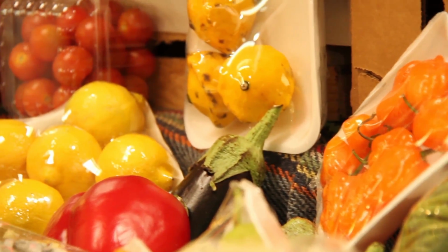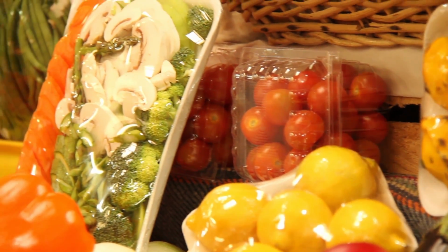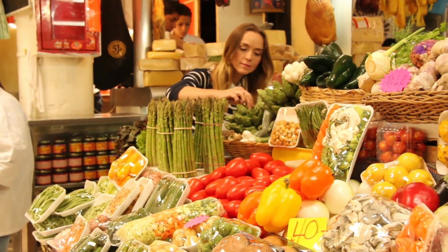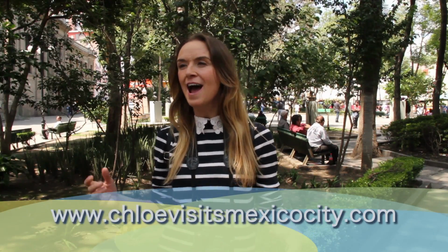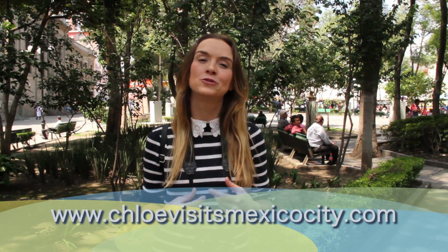I've seen fruits and vegetables that I've never seen before. And it's such an important part of Mexican culture, really, the markets. You can see that it's where people come together on their lunch break and have lunch and do their shopping. And I think, well, why would you go to the supermarket if you can go to these amazing markets that are almost an adventure in themselves? So I've really, really enjoyed it. One of my favorite things so far in Mexico are definitely the markets.